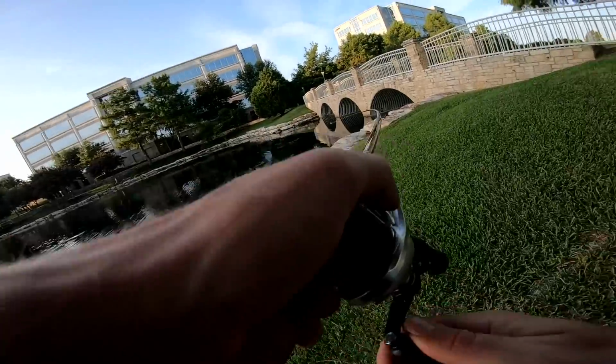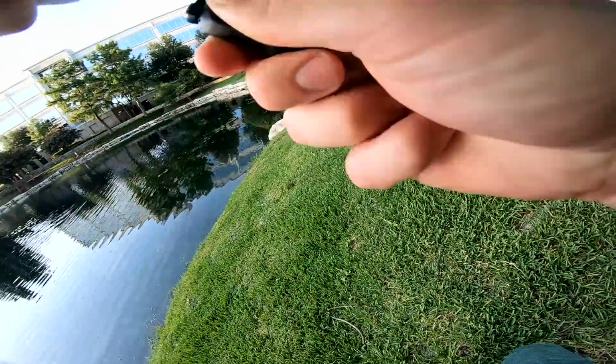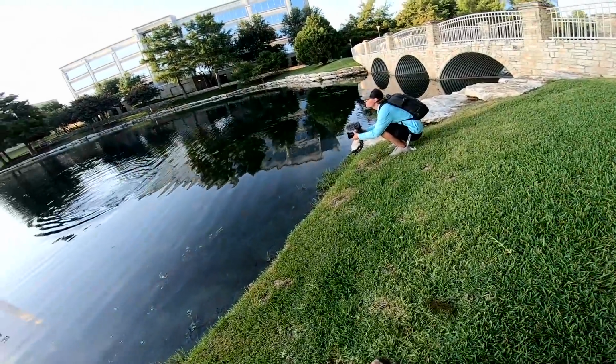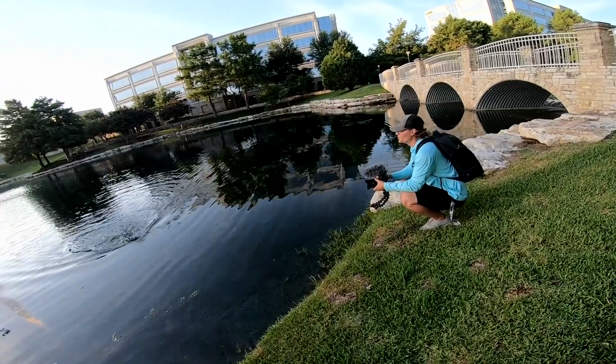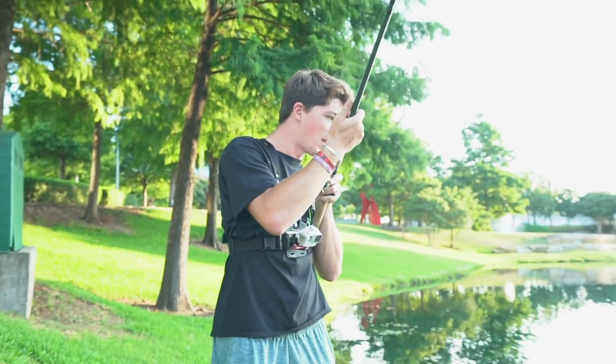There's one, I'm on. Good fish. That's a good fish, dude. Oh my gosh, that's a good fish. What the hell do I have? What is it? That's not a fish. What is this? Is this a turtle? Oh no, I caught a turtle. No, this is not what we wanted to catch today.